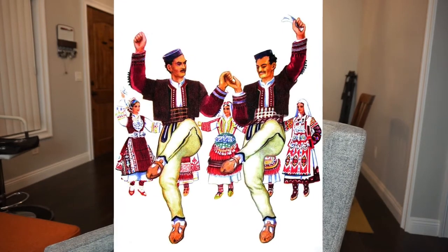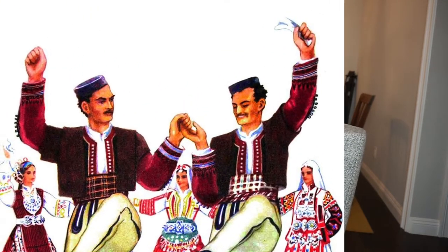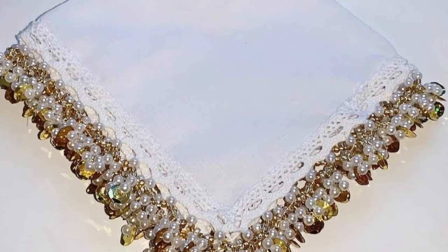Let me just say this one last thing about the Kjostek versus shamifche debate that's been raging for generations. If you were to take an artist's rendition of Macedonian folk dancing, they are always, always holding a shamifche. And that is an artist's rendering of Macedonian folk dancing. So, in our heads, when we think of folk dancing, we think of the shamifche, not a Kjostek. End of story.